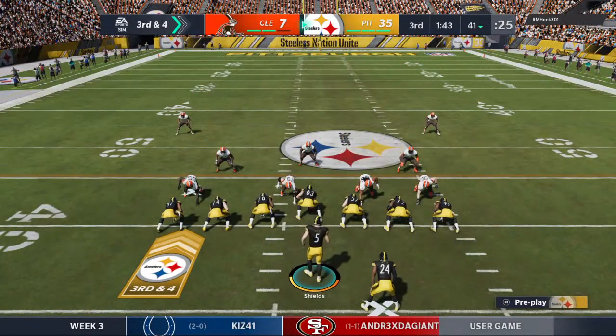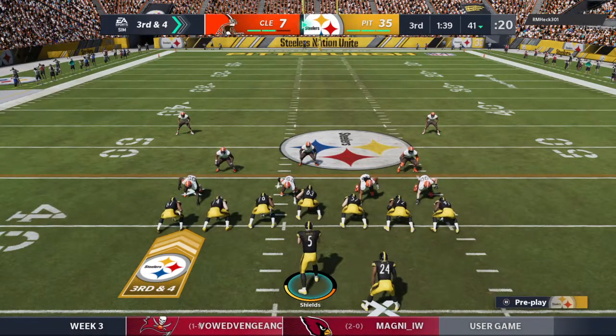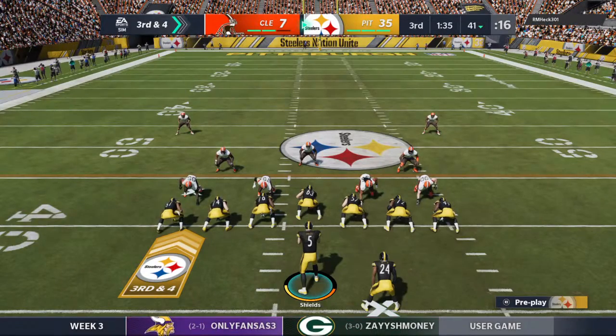Mike 51. Check tight end. Check tight. Check tight. Yo, Mike 51. Hey, let's calm down. Hey, let's go. Let's calm down. Try to do better. Come on, QB. Come on.